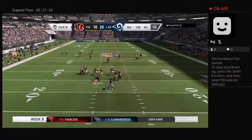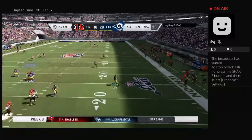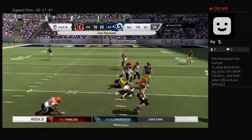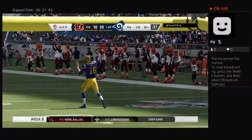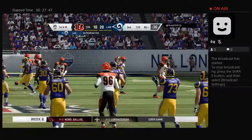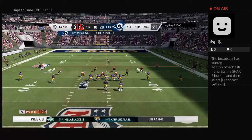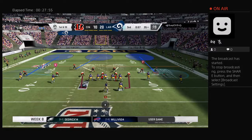Now a play fake, and it's gone. Flushed out right, escaping the pressure right. Working the middle here, that's complete to Everett, the tight end. Now he's going to get this down to the 35-yard line. A very nice pickup of 33 yards. So that changes things a bit. Here's a 1st and 10 all the way down at the 35.